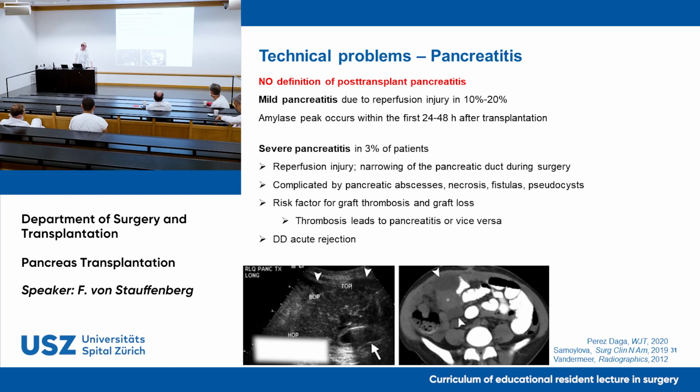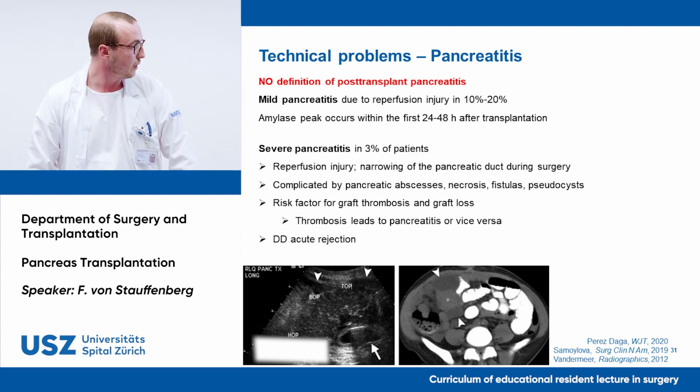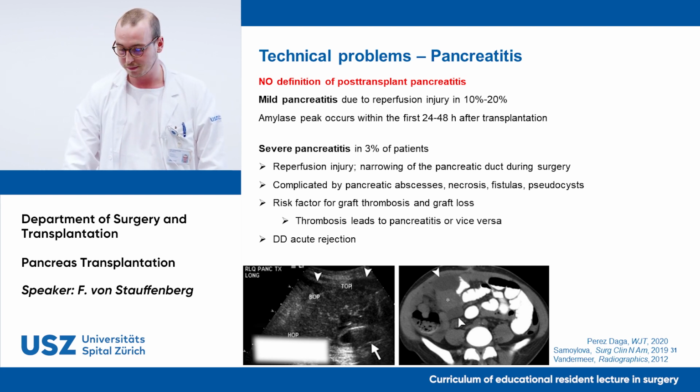And here we have a sonography image where we can see an edematous pancreas. Here is the head, the body, and the tail of the pancreas, and the white arrow heads show fluid accumulations. On a CT scan, where the star is located, you can see an enlarged pancreas, and on the arrowheads, you can see pseudocysts.